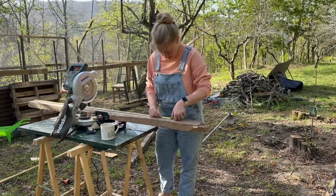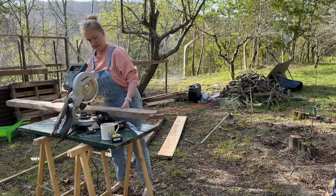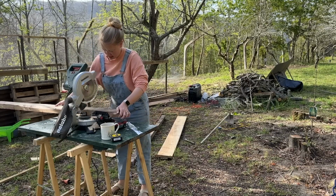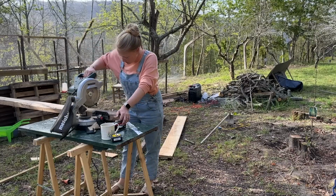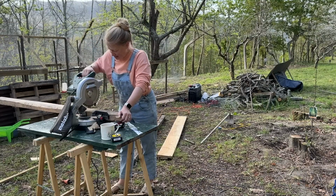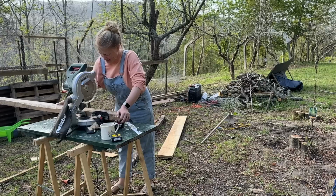We have enough of that, that's good. Tell you, I don't know what we would do without that EcoFlow box. It means that we can work all over the farm with all sorts of tools and get stuff done. It really is amazing.